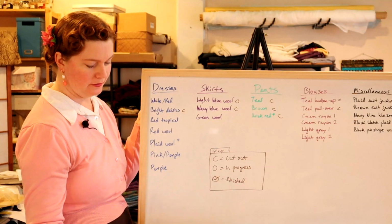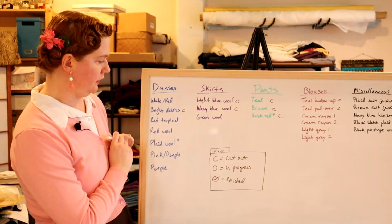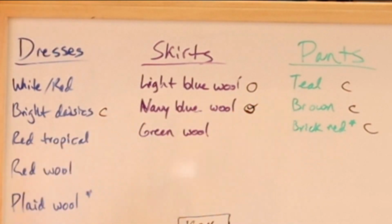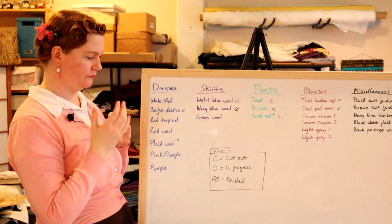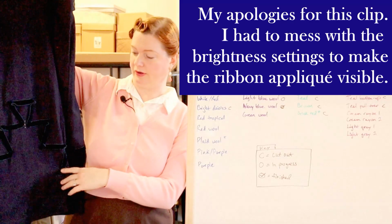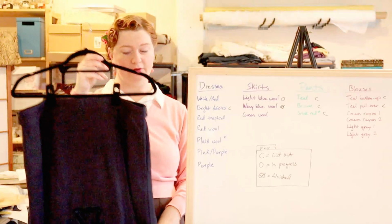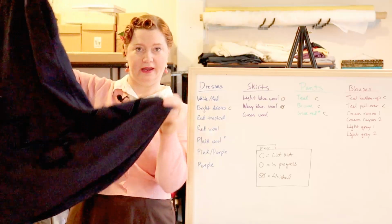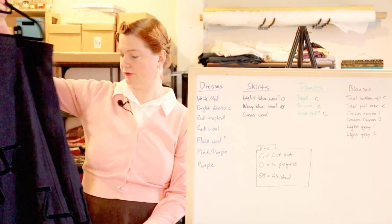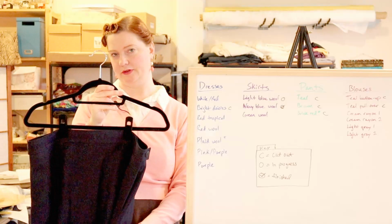So really I have 7 projects cut out, 4 projects in progress, some of which are very close to being done. And as of last night, I have finished the navy blue wool skirt. Now I am counting it as finished, even though I still need to tack down the lower edge of the ribbon applique on about 3/4 of the skirt. But it is wearable. It has a finished waistband, it has closures, it has a hem, it has pockets, and I could wear it today if I wanted to. I won't because I still need to finish the applique, but for functional purposes, it is complete.